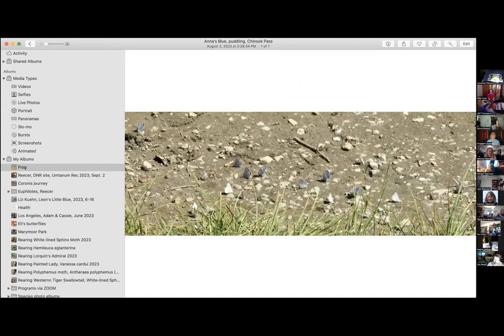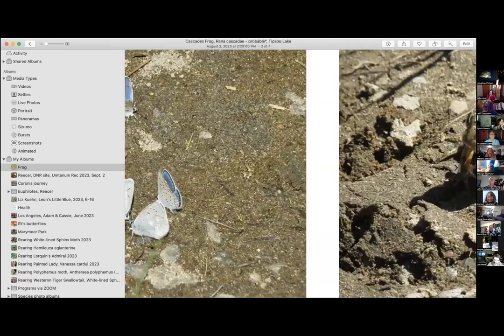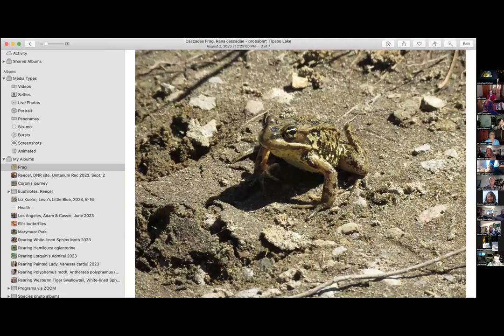Okay, so this is a story about some butterflies and a frog, and I will warn you that it doesn't have a happy ending. What, you killed a frog? I'm presenting this in a more elaborate form on request. This was up at Chinook Pass, and I had my camera out, which I think is the only reason I got the picture. I was focusing on these puddling blues, right by Chipsoo Lake, and out of the grass hops this Cascades frog. And I thought, whoa, my camera is focusing on them.